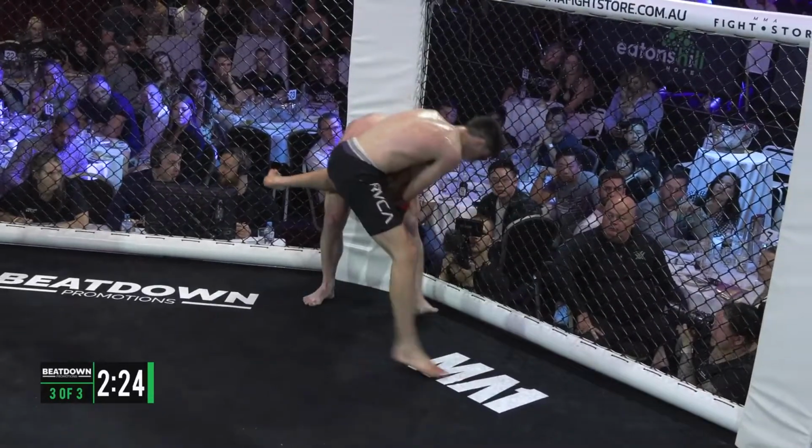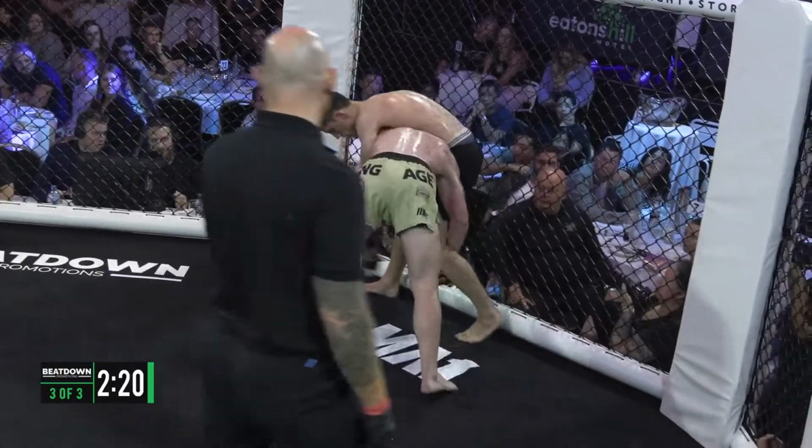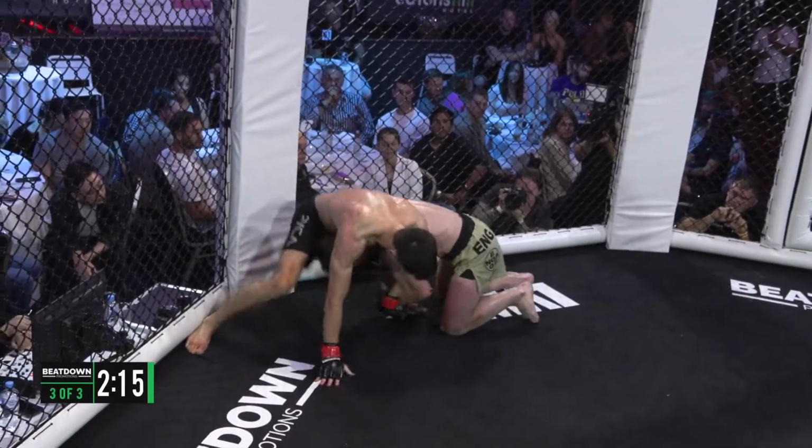We've seen this position several times tonight. I'd like to see Kaiden maybe changing to something else. It's very difficult, obviously, when somebody gets your arm. Try and lift him. Try and lift him.